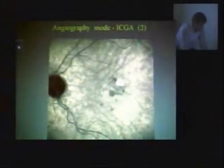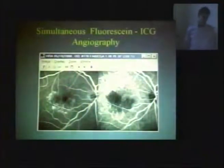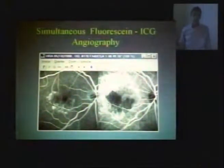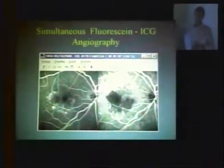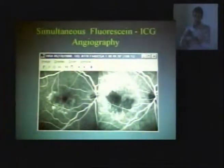And late stage. Just to finish up this part, simultaneous. This is the only system that can do simultaneous at the same time in one syringe. We mix the dye, fluorescein and ICG together. We can study movies, okay? The circulation time of the retina and the choroid. And you see this is exact same place because it's the same lens, two lasers through the same lens.